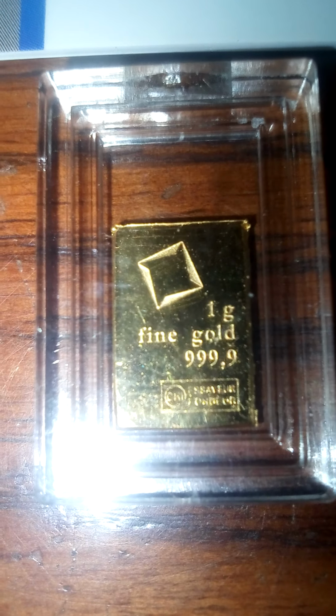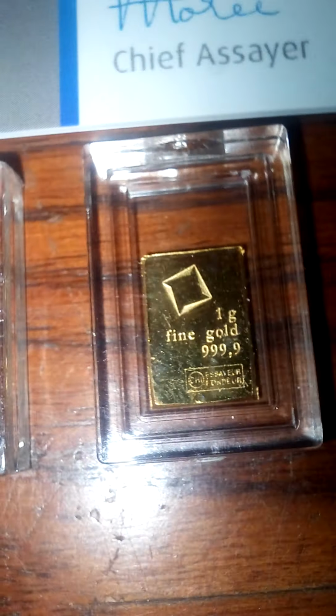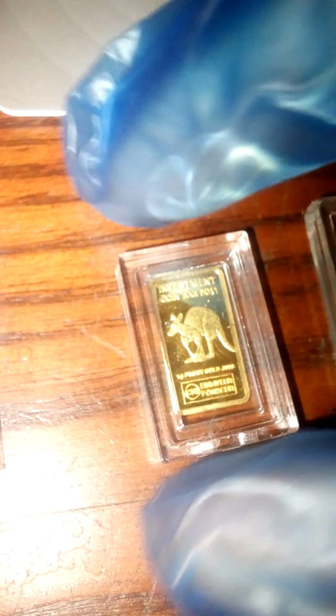So a quick examination up close. That's a Valcambi CombiBar, I believe. Yep, that's broken off a large bar, probably about 50 of these bars. They're very pretty. Bear & Co. from London. Wearing gloves so I don't tarnish any of this. Even though it's in a packet, I don't even want the packet scratched.